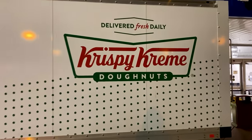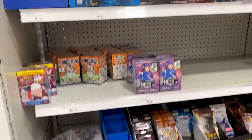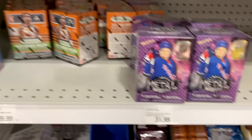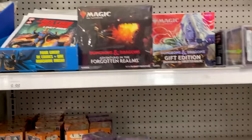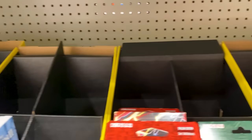Let's go to Meijer. Old Krispy Kreme truck. I got here just in time. And then we got... oh, nothing. We do have some other cards here. Kind of surprised by that, but unfortunately, no Pokemon. We're gonna check down here, maybe behind the boxes, just to make sure.